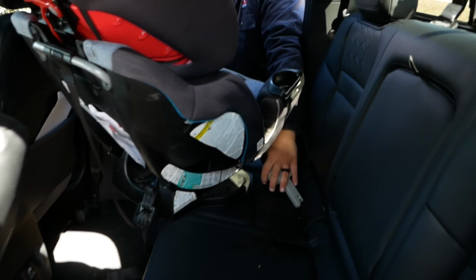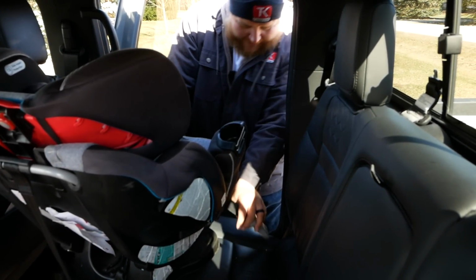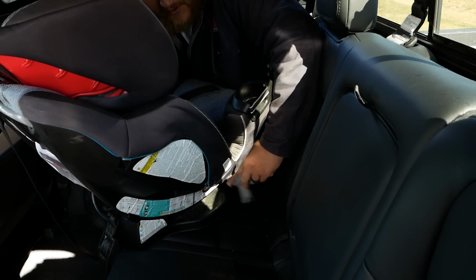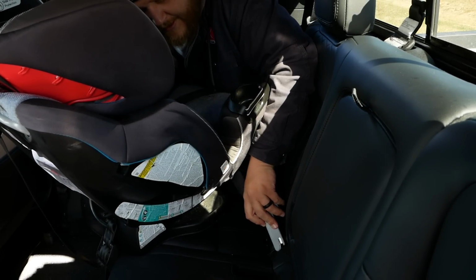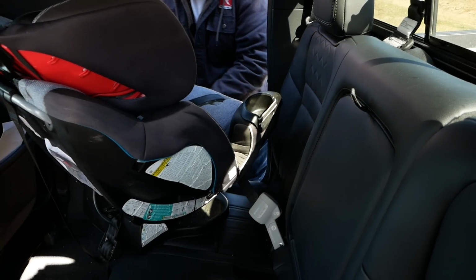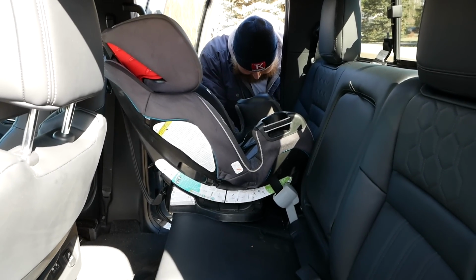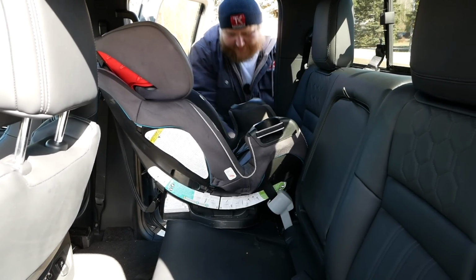And I mean, these are the biggest child seats you're ever gonna have, the rear-facing ones, but they do take up quite a bit of space. And the big question always is, once you install it, how far forward do you have to move that front seat to make sure that you're comfortable? And I will give you the answer to that in just a second.